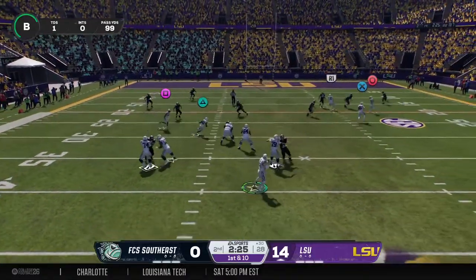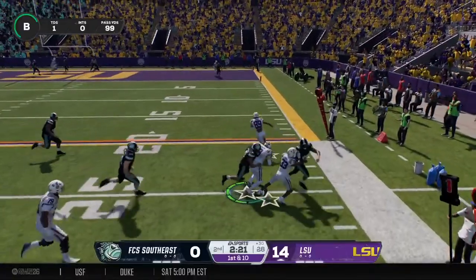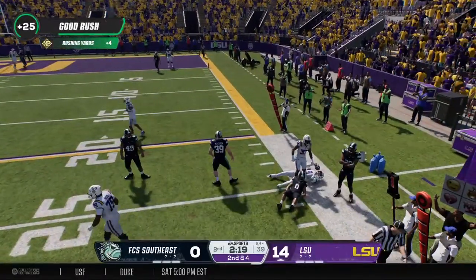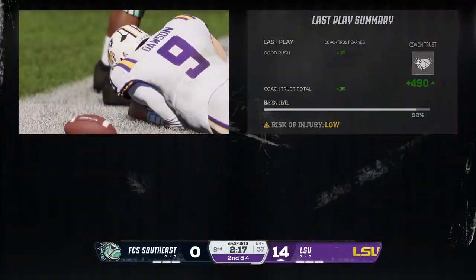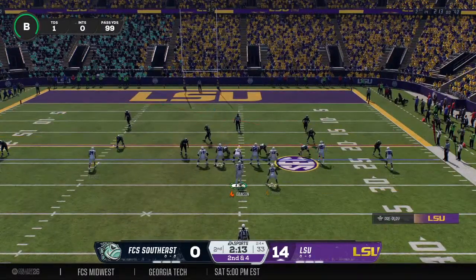To the air on first down. Steps away to find some room. He'll pull it down and run. He scrambled forward and got a few and turned that into a positive play. The Tigers with a second and short to keep this drive moving.